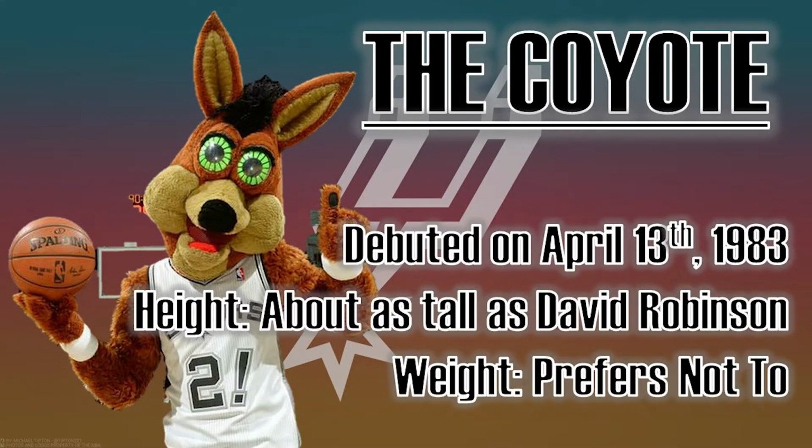Next up, we got the San Antonio Spurs with the Coyote. Debuted on April 13th, 1983. These are actually from their website. They say height about as tall as David Robinson. While I hate the Spurs, I appreciate that reference to their own history. And weight prefers not to. I did like that one as well. Preferring not to wait. That's fun. Fun little pun there.